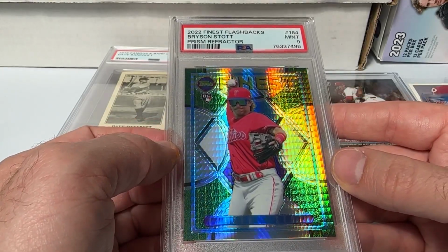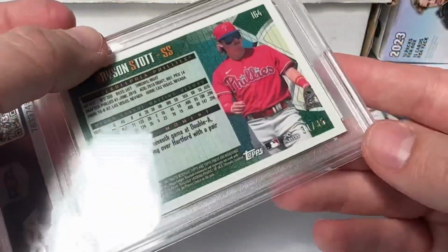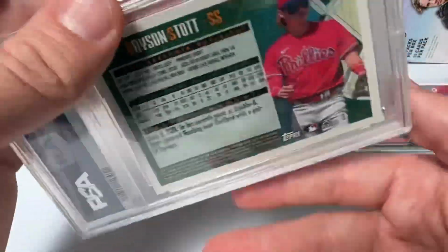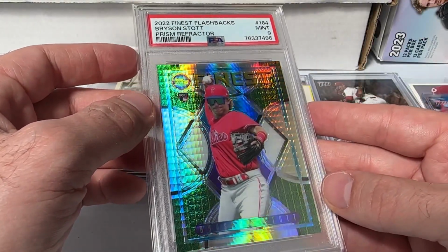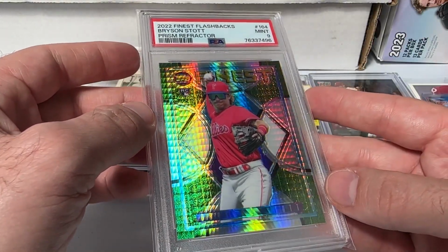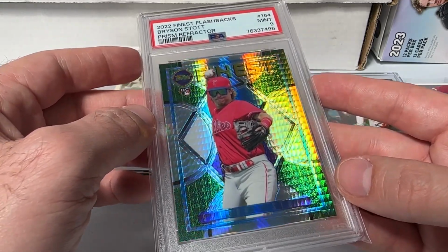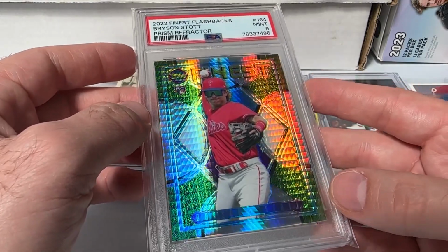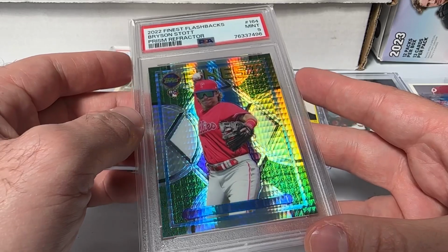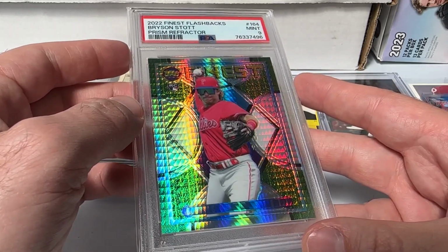It's a 2022 Finest Flashbacks Bryson Stott Prism Refractor. Prism Refractors are serial numbered out of 35. And Stott has had a really, really good second year. He had a really good rookie year, especially with the way he was used, kind of out of position and learning new things. But he's stepped it up to a whole new level this year. He is really, really good.